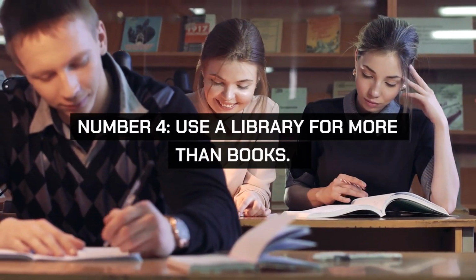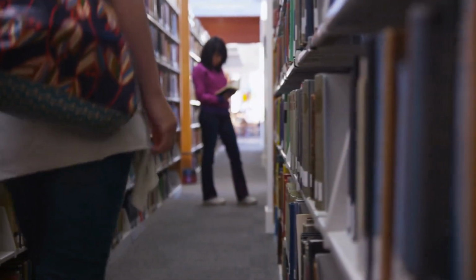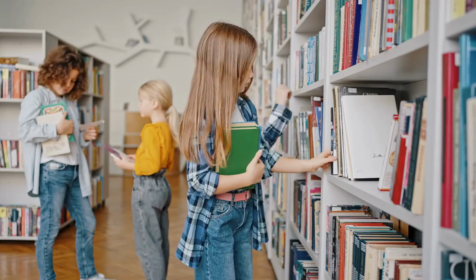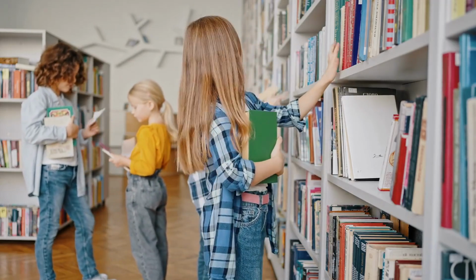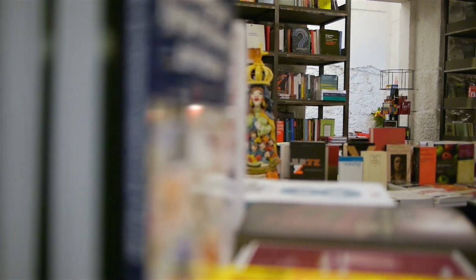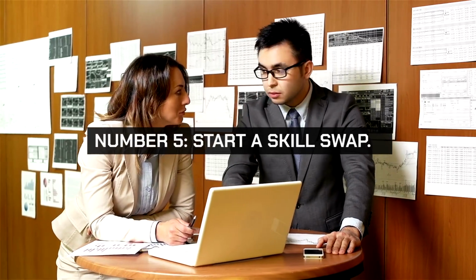Number 4. Use a library for more than books. Libraries often offer free access to movies, music, audiobooks, and even workshops and events. Take advantage of these resources to save money on entertainment and education. Many libraries also provide access to online databases, language learning tools, and digital borrowing services, which can further enhance your frugal lifestyle.